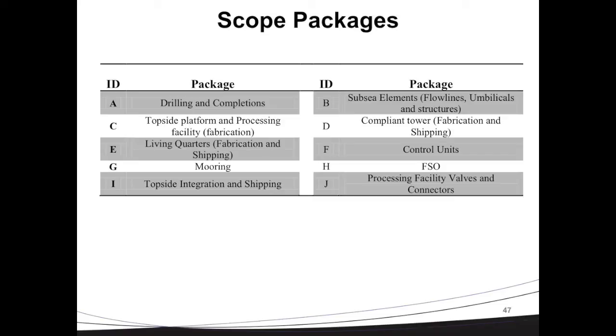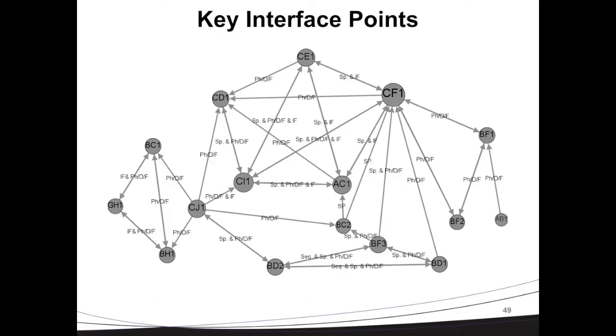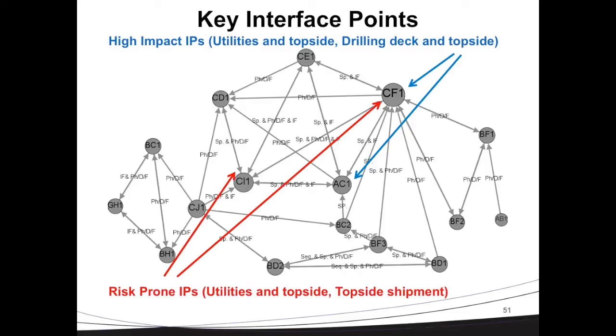So we have developed 8 scope packages for this project, and we have identified 16 very, very high-level interface points. We created the network of the interface points using the interdependency of them to identify the critical interface points in the system. So as you see, for example, the interface point between utilities and topside is our high impact and also risk-prone IP, and the topside shipment could be one of our risk-prone IPs because it's highly dependent on the other interface points in our system.